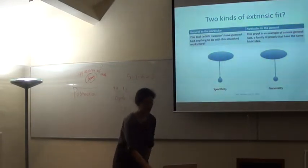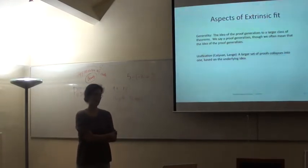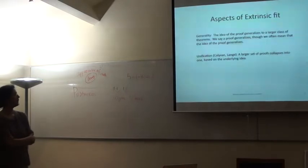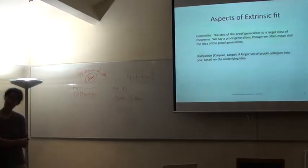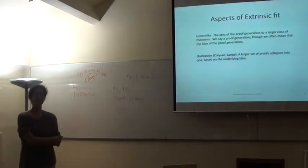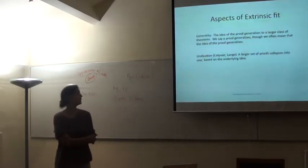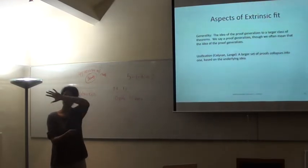That's another kind of extrinsic fit, in contrast with the first one. So I also tried to list some aspects of extrinsic fit, like we did with intrinsic fit. I'm not really sure about these, but it might be related to generality, the idea that a proof generalizes to a larger class of theorems. And it might be related to unification that we talked about earlier in terms of explanation. Some theories of explanation have to do with unification. It might be that the sense of fit comes from seeing that this set of proofs collapses into one. You have one basic underlying idea, and that works for a whole class. And that's what gives you the family membership.